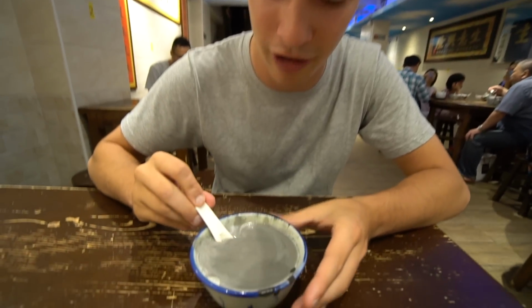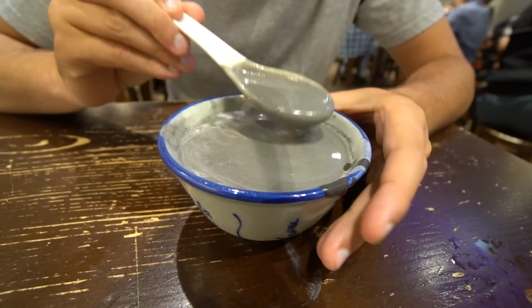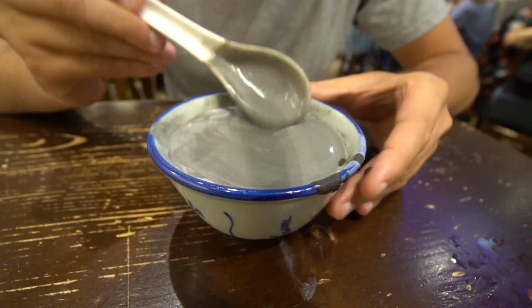Just look at the texture of this. It's like velvety, smooth, super, super silky. Oh man, that is a nice little treat.